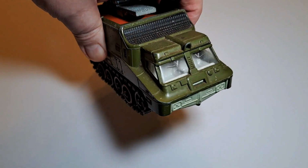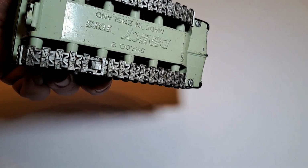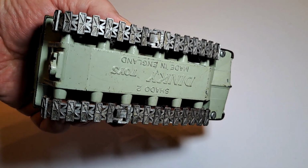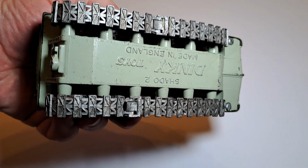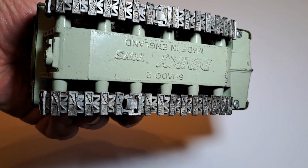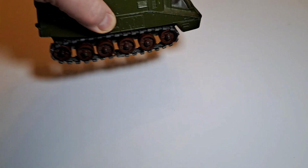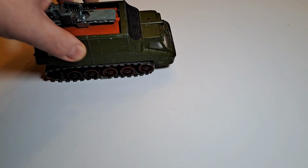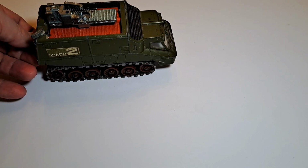But it's got its windshield, and it's got its tracks, and it's got both its tracks, in fact. Now, I have no idea how you tell replacement tracks from original tracks, but I have the feeling they might be original, because the rest of the vehicle seems very, very original. I think it's in quite decent shape for one of them, as far as I can tell.